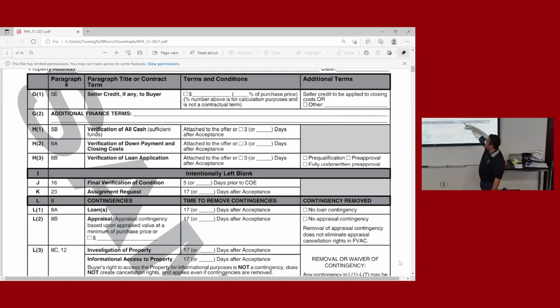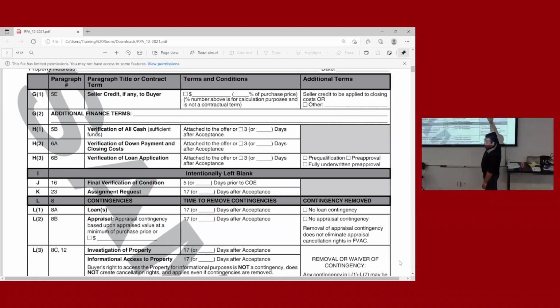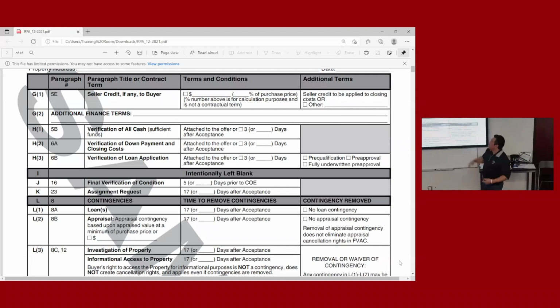now. A verification of loan application attached with the offer, 3 days, and this is different now. They're putting this here, which is really good. Listing agents requested this, and I think it's actually a good thing on here. And if you leave it blank, I would probably not like your offer as a listing agent. So I'd recommend you check it. But it's going to ask you pre-qualification, pre-approval, full underwritten approval. Could someone explain to me what the difference is?